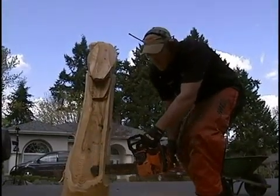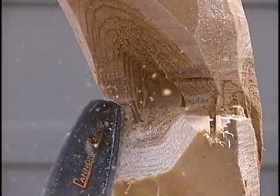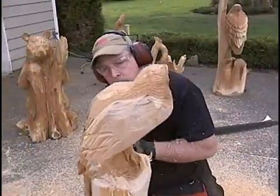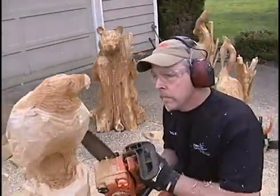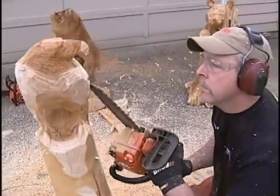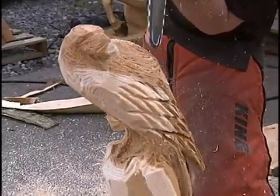As national champion Bob King will tell you, the chainsaw is no toy. It is the most dangerous hand tool you can buy. Don't even think of using a chainsaw for anything until you've learned the proper way to handle it for your own safety and the safety of those around you.